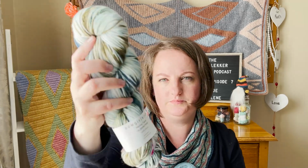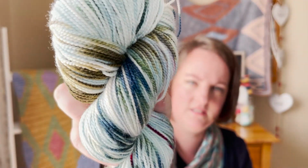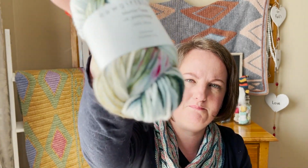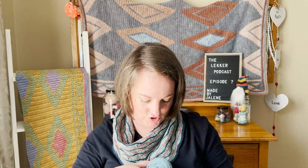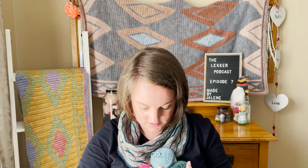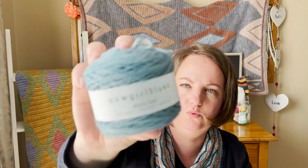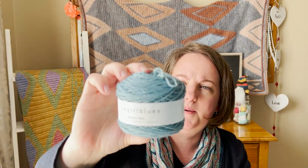This is 100 gram, 300 meters, 100% wool, merino twist, and I think it's just gorgeous. Look at that pinks there at the bottom. And then you get two skeins of this, and then 2 balls each of these colors, right? This is a merino twist sock weight superwash, 100% wool, and this is celadon color.